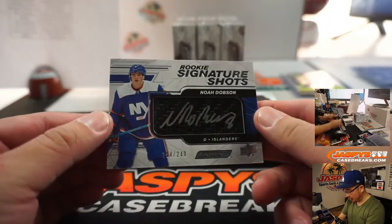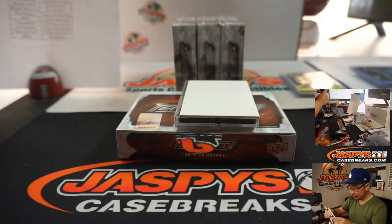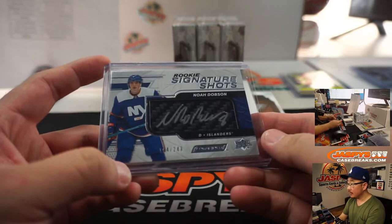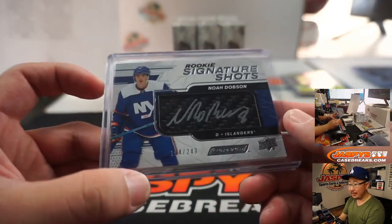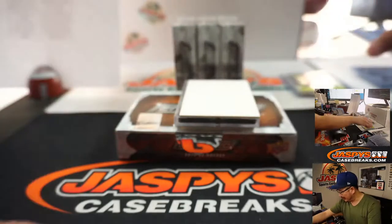Rookie signature shots, Noah Dobson. New York Islanders, 104 out of 249. The Islanders are also a number block team. Islanders 4, it's Mark L. With Islanders 4. Nick Galvin saying a nice Noah Dobson. You guys have to let me know too if these are good players or not.